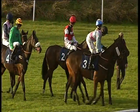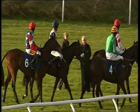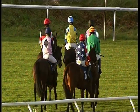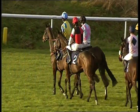Just about a minute or so to post time. Countess Comet 11 to 4. Synth Davis is 3 to 1. Red Current 4 to 1. Ruby Crown 9 to 2. Dance for Livy is next best at 15 to 2. 12 to 1 Belle De Fontenay.